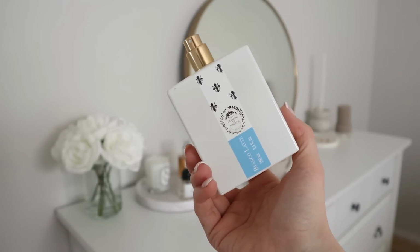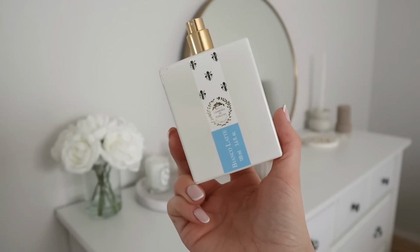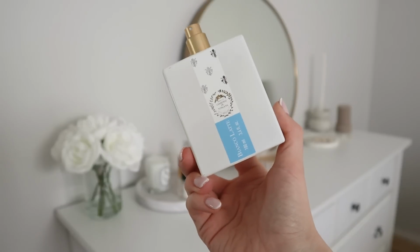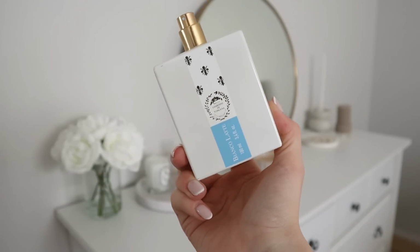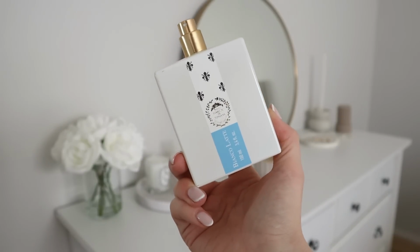However, I almost feel like I'm looking for a bit of confirmation bias. Do you guys ever do that, where you try a perfume and you constantly are looking all day for why you think you should love it? I almost feel like I'm doing that a little bit with this perfume. I'm smelling it and I'm like, oh, okay, I understand why it went viral. It's really, really nice. I can totally see the hype.